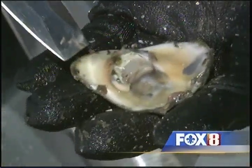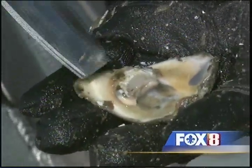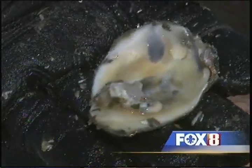He shows how the shell is stained. I believe that this is an oil stain on the inside of the shell. You can see it there on the top piece. It remains to be seen what they find in the oyster tissue itself. So that's why we have the guys come out and they'll independently analyze it and tell us what it is.